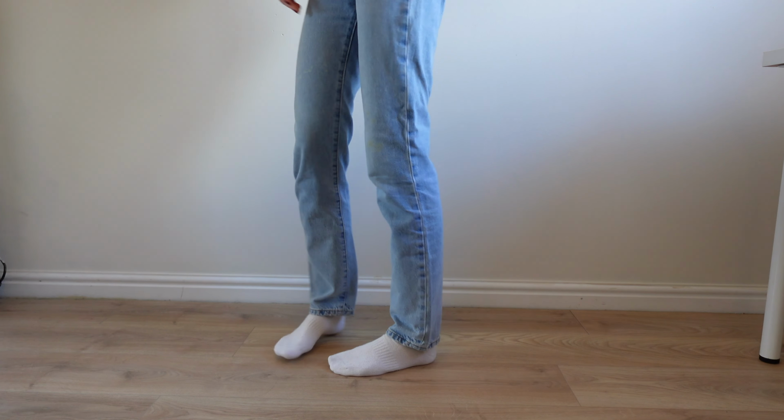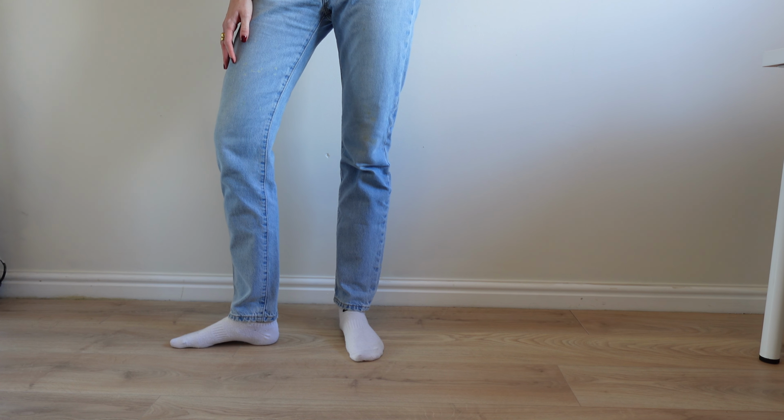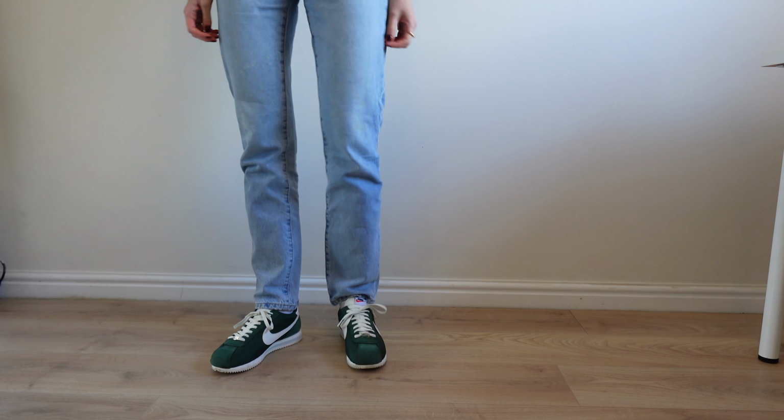Leg length, again, these jeans are both supposed to be a full length straight leg jean. However, they do fit ever so slightly different on me. Both of these jeans are in a 32 and the 501s are quite long. I would say that these fit right at the bottom of the ankle and they kind of fall over my trainers in a way that I wish they were a little bit shorter.